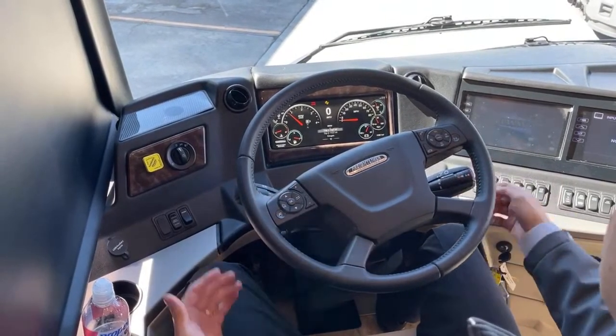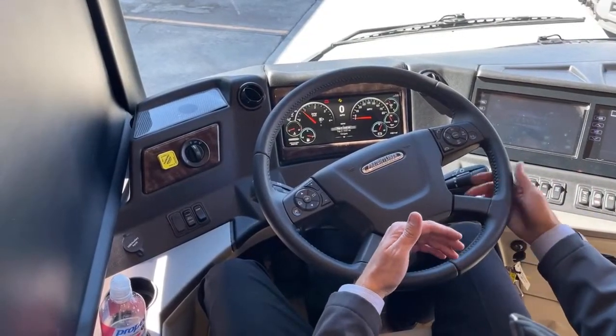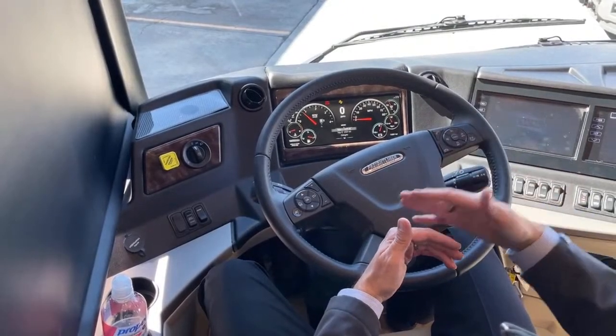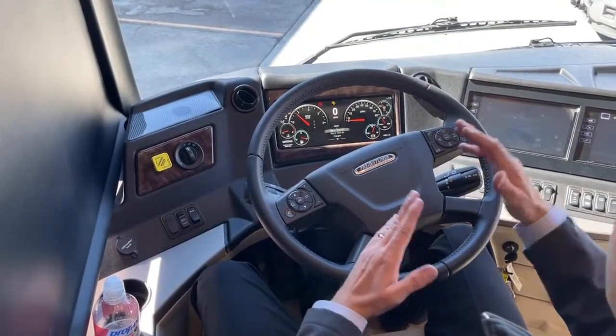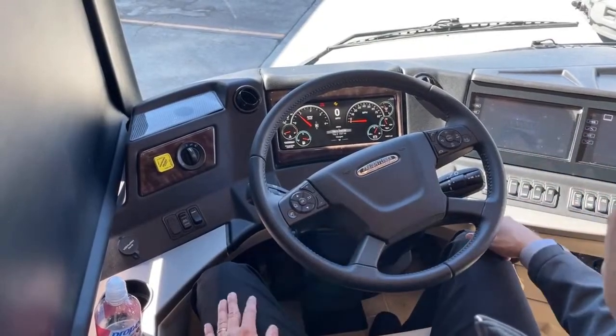Okay. Right. If you were in an automobile or something that didn't have an engine brake, downshifting would help you slow down. But this is already trying to gear you down to keep your RPMs high and to slow you down more quickly. So doing what you said is exactly how it works.